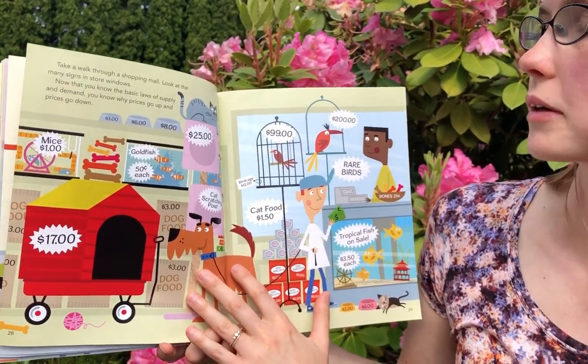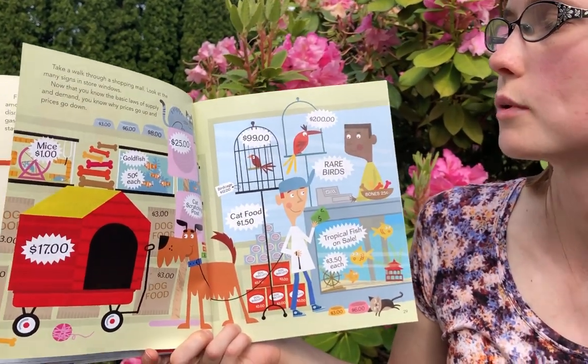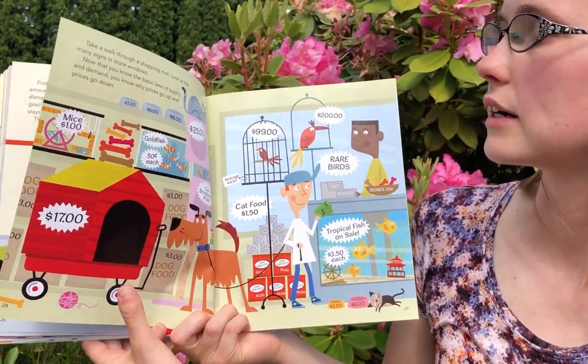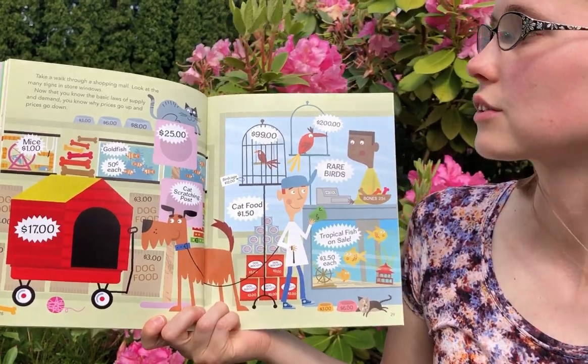Take a walk through a shopping mall. Look at the many signs in store windows. Now that you know the basic laws of supply and demand, you know why prices go up and why prices go down. Thank you for listening.